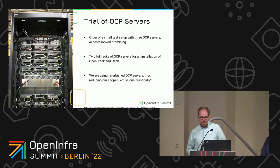We went ahead, and first of all, we ordered just a small testing setup with a couple of servers, just to get a feel of it. During my search on Google and the likes, I found out that there's potentially a very interesting aspect for us in using those OCP servers, because there was lots of talk about, besides many other benefits, that they will be much more energy efficient than a traditional 19-inch based server.